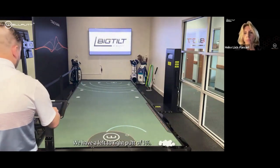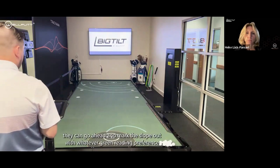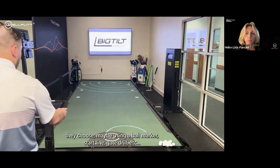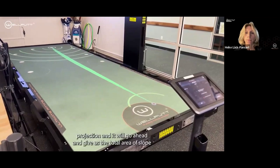We have a left to right putt of 1%. We can have a student read the putt, or if the student themselves is training, they can mark the slope out with whatever green reading preference they choose, maybe using a ball marker, start line, gate drill, etc. And we can actually verify the slope amount via the well line projection.